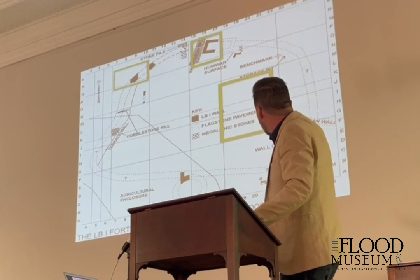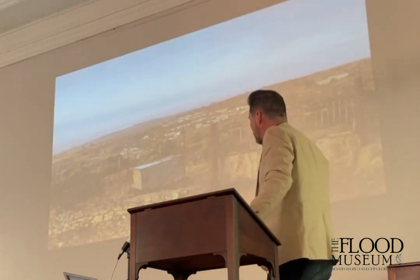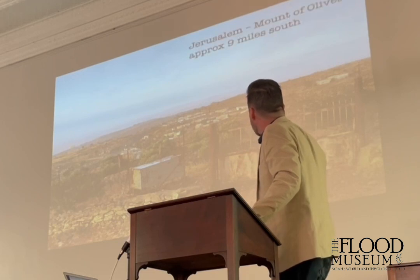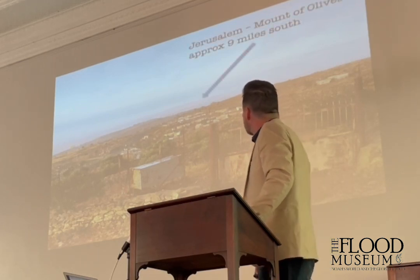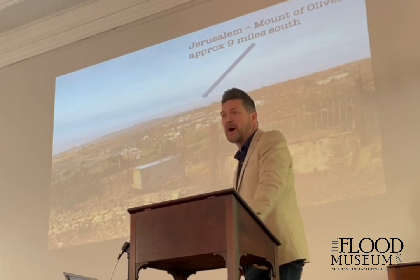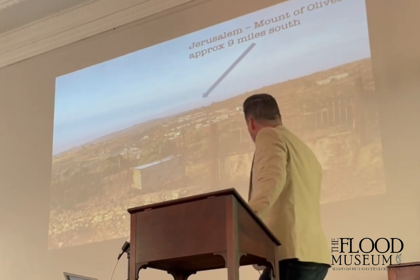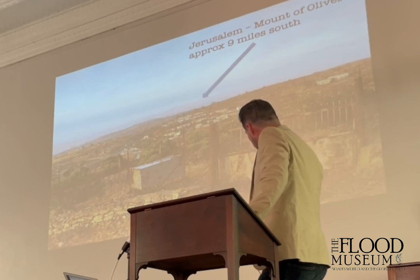And this is the site here. So I'm going to go through some photographs. This is actually standing on top of the site, the tallest part. And you can see there, this arrow is pointing to the Mount of Olives. So it's 9 miles north of Jerusalem where it is. And this is actually looking there from the top of the mountain.